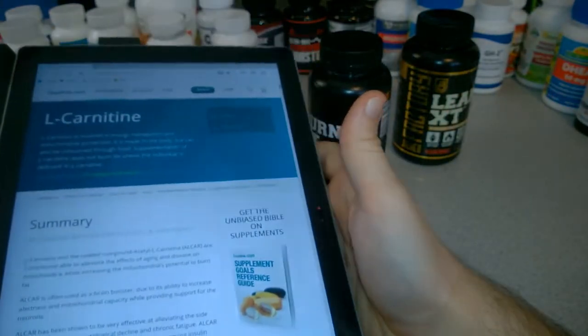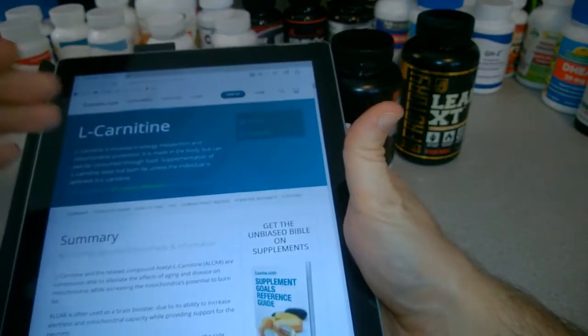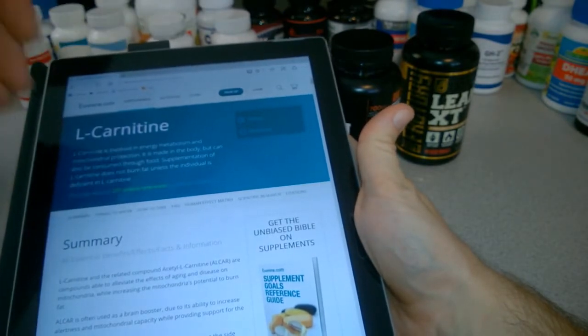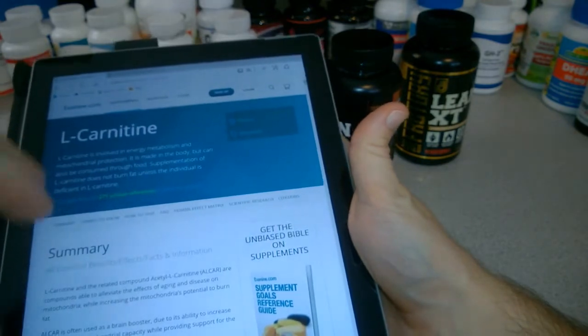If we go over to examine.com, which I highly suggest you research your supplements on, the headline says that supplementation of carnitine does not burn fat unless the individual is deficient in carnitine. That's what they say here.